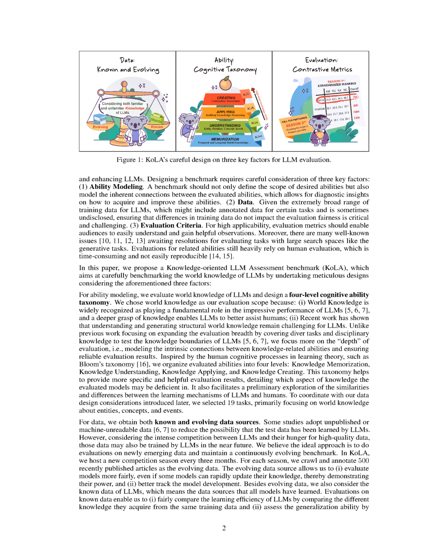For this purpose, we've designed a 4-tier cognitive ability taxonomy. Drawing from learning theories such as Bloom's taxonomy, we have organized these abilities into 4 levels: knowledge memorization, knowledge understanding, knowledge applying, and knowledge creating. This structure provides specific feedback on where an LLM may be lacking, and allows us to explore how LLM's learning mechanisms compare to humans. We have chosen 19 tasks that focus mainly on world knowledge about entities, concepts, and events.